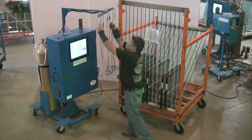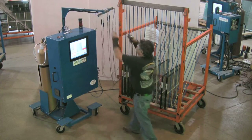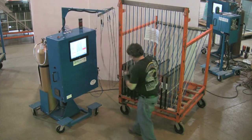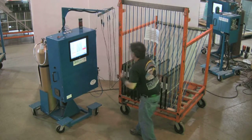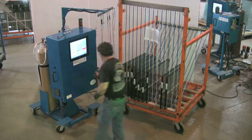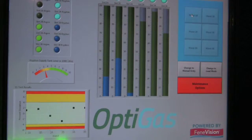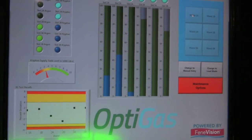OptiGas changes the entire way of making a high-performance IG unit. Using sophisticated software and machinery controls, companies are now able to fill custom gas mixtures to achieve engineered U values at cost savings of up to 85% compared to the traditional method.